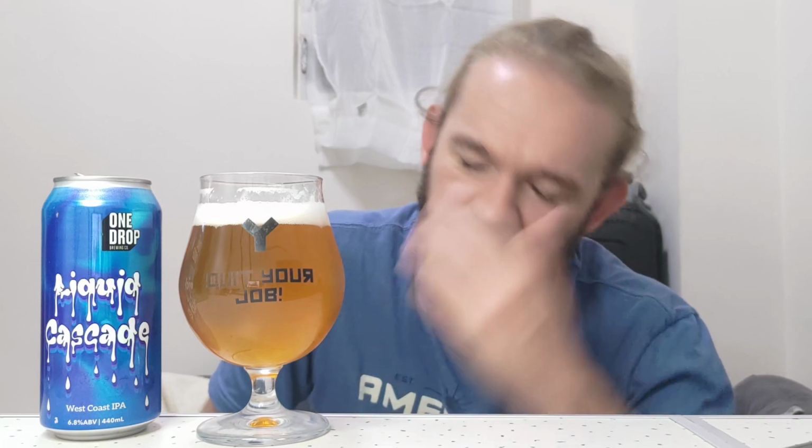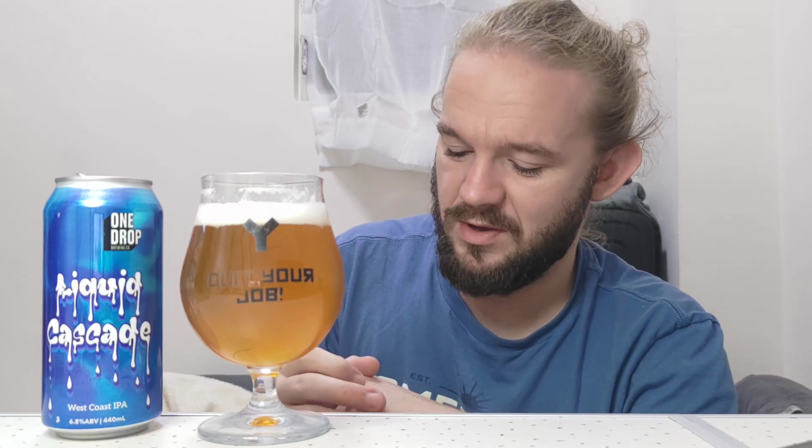But yeah, this one is a really nice, just drinkable West Coast IPA. I think it's really, really nicely done. Yeah, it gives you everything you'd want from the style. It doesn't really do anything surprising, but it's just really nicely done. You can't really ask for much more than that these days, especially with however many beers there actually are on the market. But yeah, this is really pretty damn good.